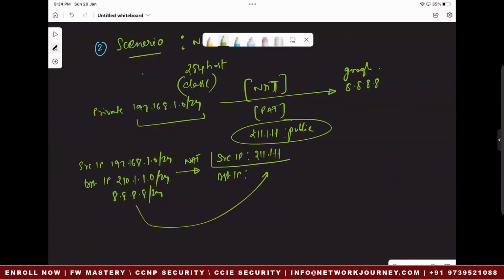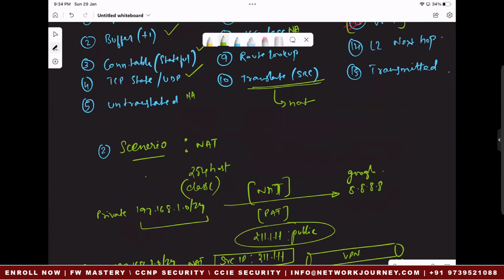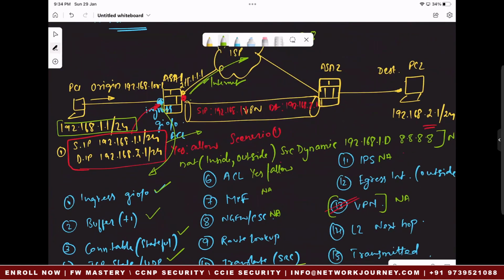Now, once this has been changed, your VPN will not allow this unknown traffic. You know how VPN works. For VPN to work, the source IP should match whatever IP you have set as the remote IP, as well as the network that you are allowing. Only then will the VPN ACL allow this. So in this condition, in scenario 2, since you have translated, the VPN will not work. So the only way to reach is via the internet.